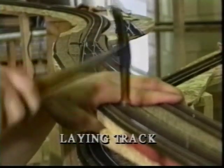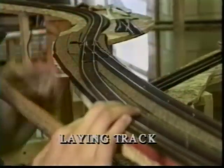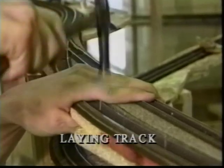Use a small-headed tack hammer and use extreme care so that the rails are not damaged by the strokes of the hammer.